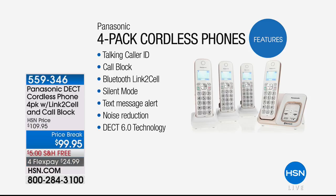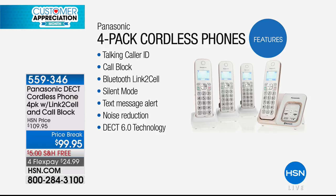Well, hold the phone, because you can reach that phone pretty much in every room. We're going to give you a 4-pack of your Panasonic cordless phones. These are the most amazing phones. You know why? Because these cordless phones, home phones, are actually going to become your cell phone. When you walk into the room, it Bluetooth links to your cell. Your text messages are going to come over your home phone. Your cell phone calls are going to come over your home phone, which is bigger and easier to talk on.